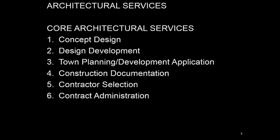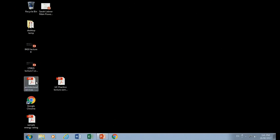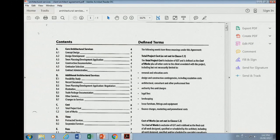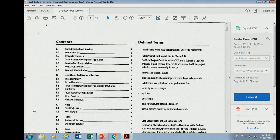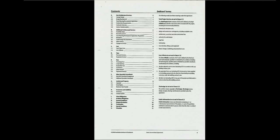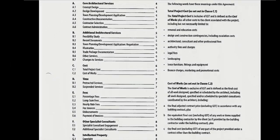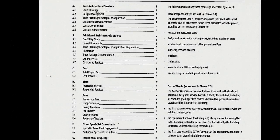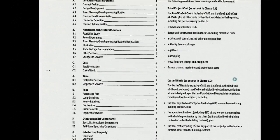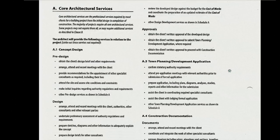So at this point, maybe I'll go to a piece of supporting information, which is this document here. What this document is, is the middle pages from the architect-client agreement, which I have loaded up on the Moodle. So what you can see there is that this is where I've gotten my headings from in terms of core architectural services and so on and so forth. So if I just quickly go through what that means, it lays out here what all those things mean.